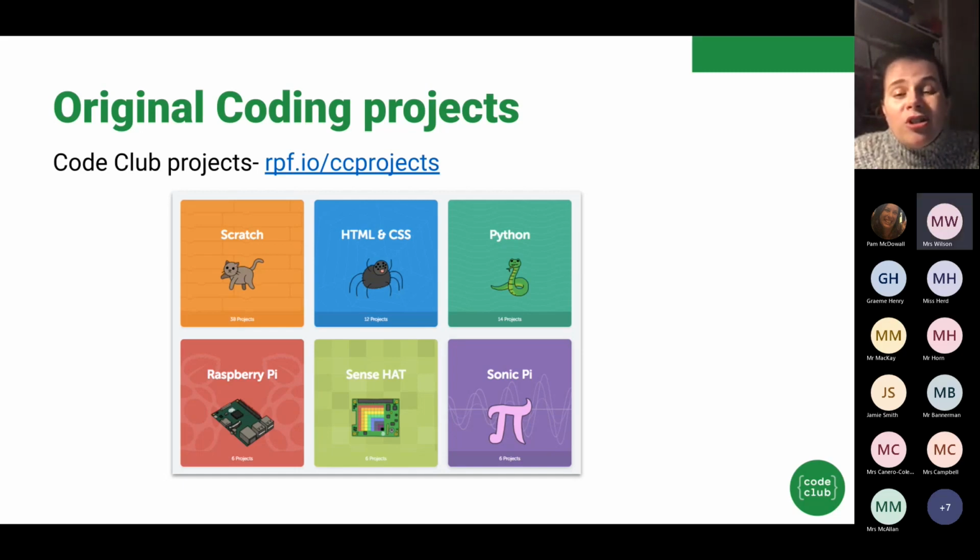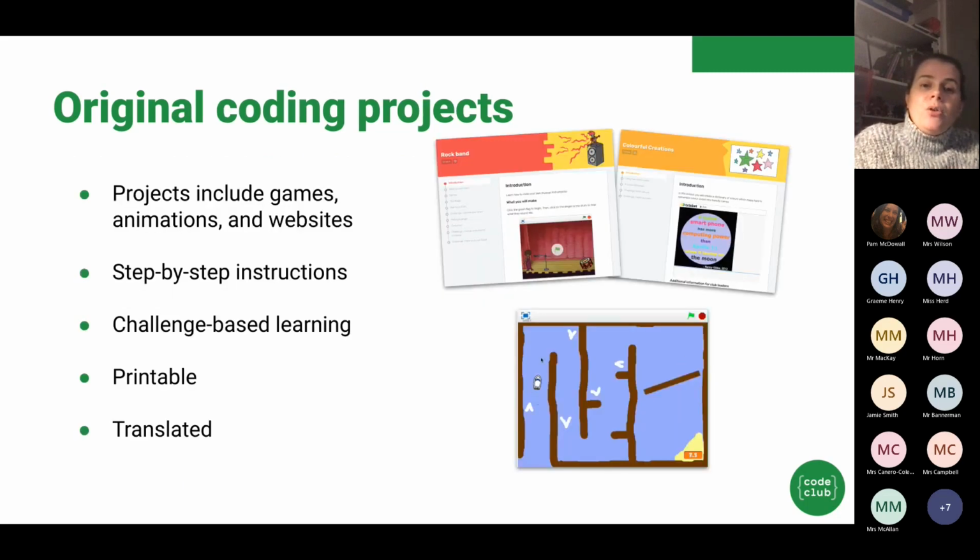Those latter ones don't get used quite as much. Mostly, maybe 70% of clubs are working on Scratch things, and then some clubs are doing HTML and CSS and some doing Python and stuff like that. But we wanted to make sure that we provided people with enough options and opportunities to find things that ignite the excitement of the young people. I'll tell you about the two extra ones in a second.